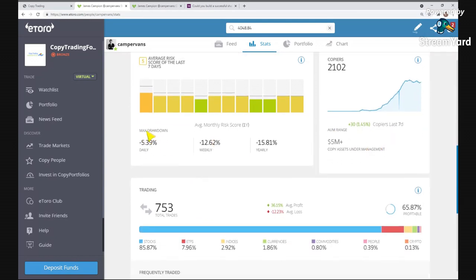And this is important, the max drawdown. The max drawdown is a good indication of the risk, or how much his portfolio has fallen at one given time. So a max drawdown is the maximum amount from a high point to a low point before it goes back to a high point. So I'll show you that now.